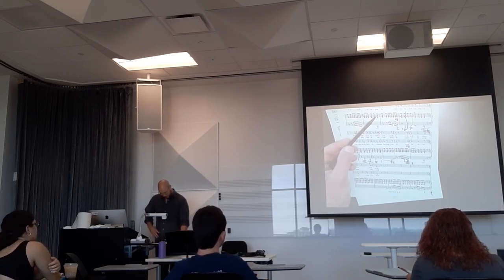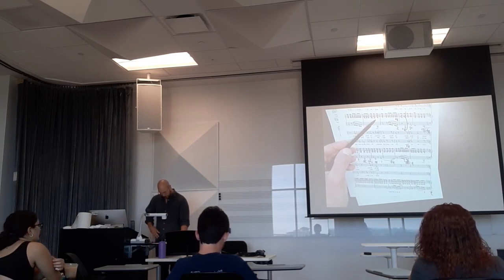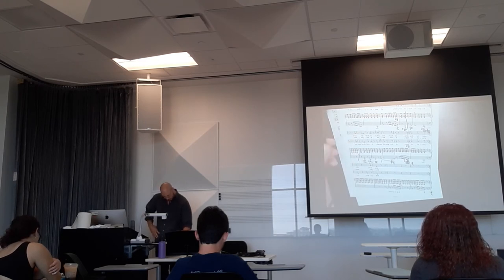C diminished, right? Wait, does it have an E flat? Yeah. It has a G flat too. E flat. In G flat. Oh, so it's C diminished. So it's a two in B flat? In B flat? Two diminished? Is it a two diminished?